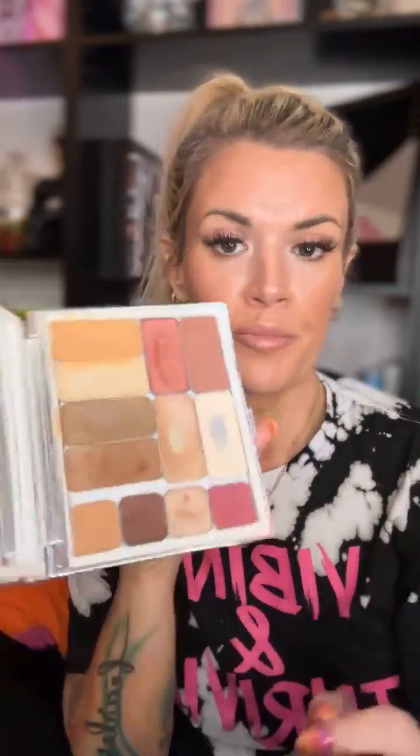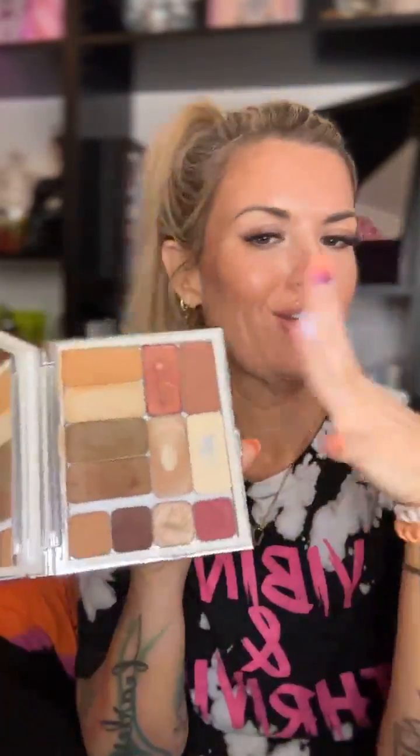Okay. So the colors that I have in this palette, this is an everyday palette. There's different sizes, different colors that you can choose for your personality. All the palettes are magnets, and all of these little pans come like this, and you pop them in however you want. So you put them in the order you want. There's a setting powder and illuminator too. Even though I put illuminator under my makeup, I can put illuminator on top.